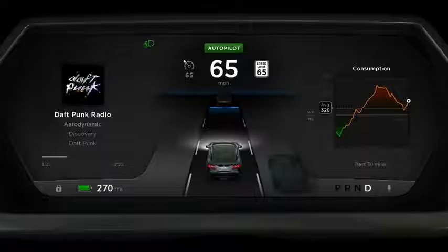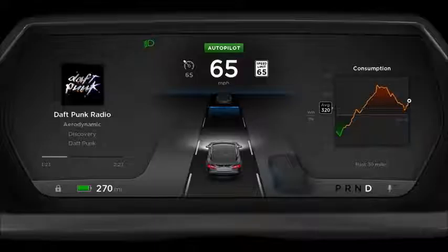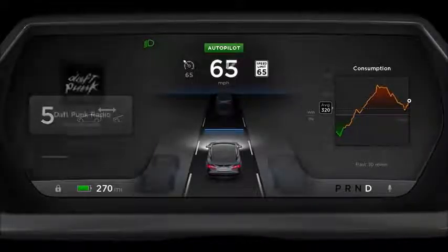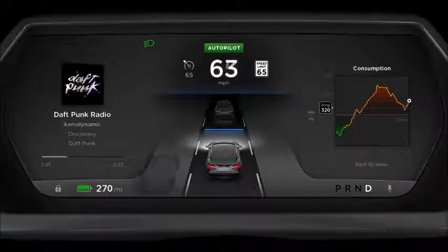So this gives you a sense of the new interface, and you can actually see where cars or obstacles are around the car on the instrument panel. So it'll actually show the distance of the car ahead of you, cars moving to the sides and behind, and you can adjust the sensitivity of the autopilot. So do you want to be in an aggressive autopilot or less aggressive?